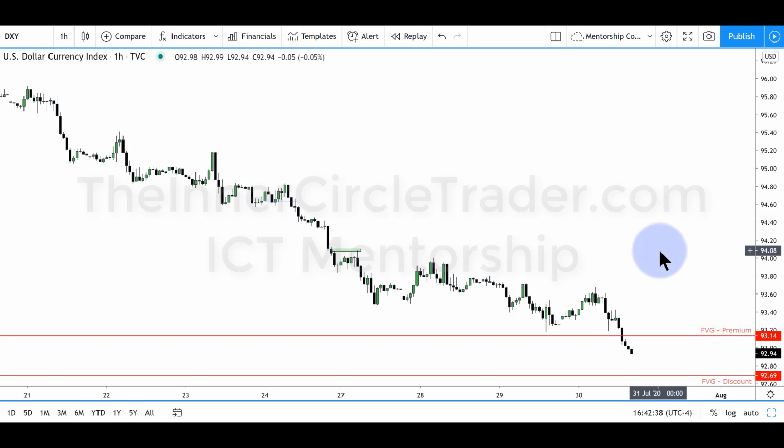I still think we could probably still see some acceleration. It's dropped a lot, but I'm waiting for some big washout down close candle, and that'll probably send us into or below that 92.69 level.